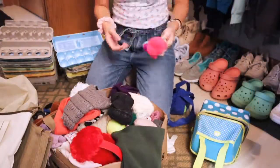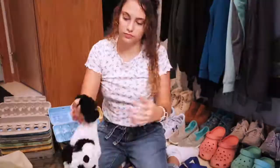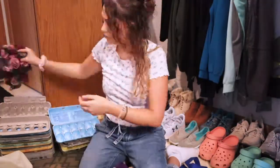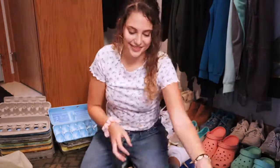Okay, the first thing that I'm tackling in the top of the closet is this box of winter stuff and any other miscellaneous things that I found around. So pretty much we just keep all of our winter stuff in this box.